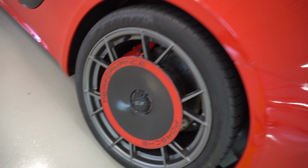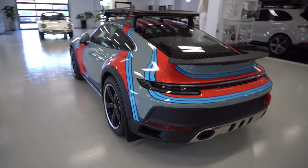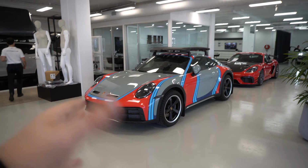Love the aero wheels. Then we've got a Porsche Dakar. Love the livery. Nardo grey with the Martini livery on it. Let's see if we can get a better picture down the side. Love the rack on the front as well, because it has all the lights on it. Normally with the Nardo grey, it was very popular for a long time. I'm not too sure about it now, but with that Martini livery on it, it looks brilliant.